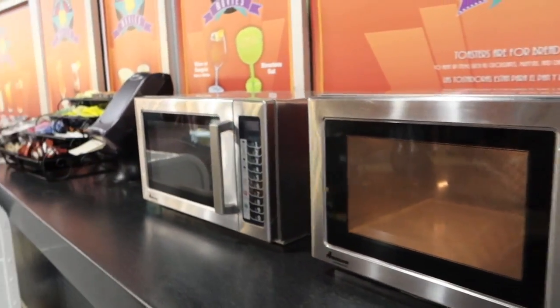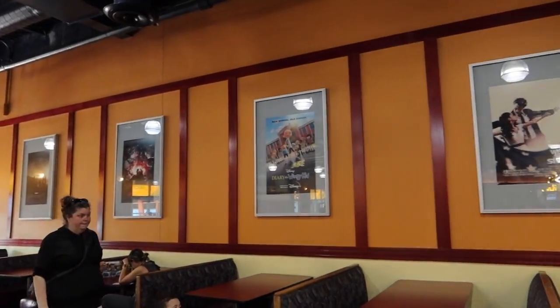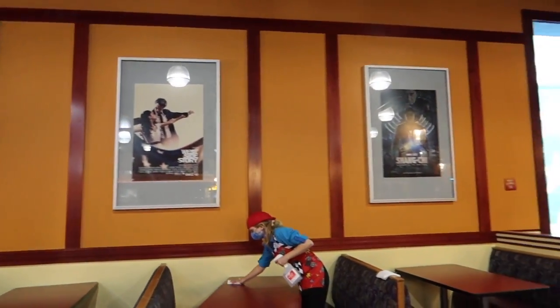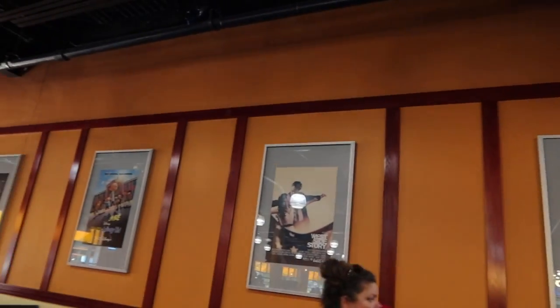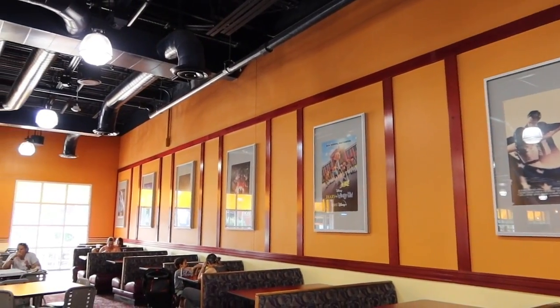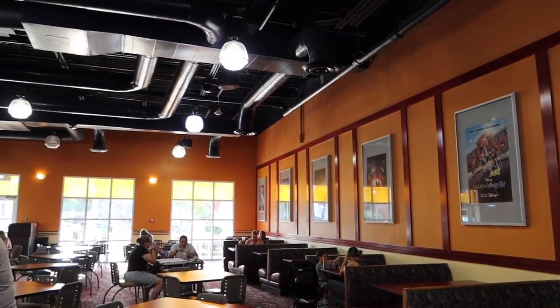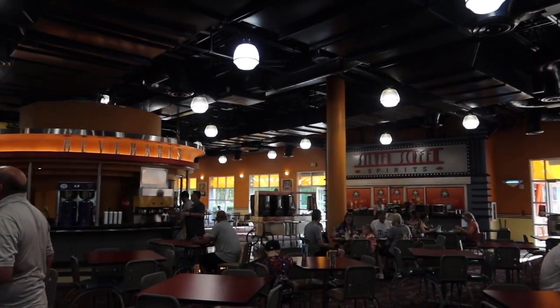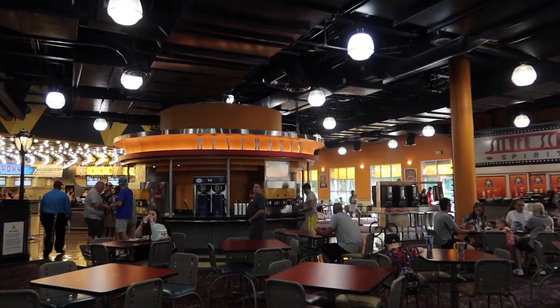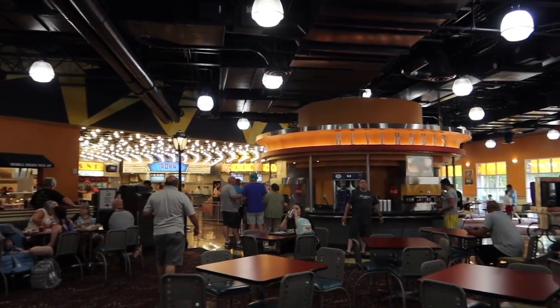They got you here. Look at the theming here. They've got all sorts of movie posters of those that were recent releases, including Shang-Chi, West Side Story, Diary of a Wimpy Kid, so forth and so on. Pretty neat. I love how they've kept with such a great style of theming. Kind of calls back to the old 1920s and 30s Hollywood glamour too.